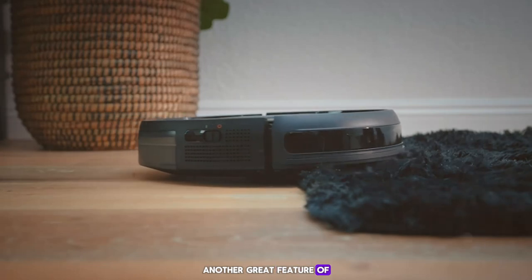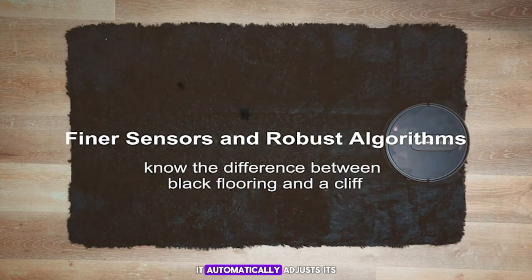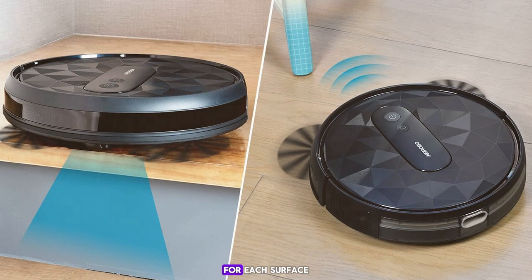Another great feature of the iRobo is its ability to clean both hard floors and carpets. It automatically adjusts its suction power based on the type of floor it's cleaning, ensuring that it provides the most effective cleaning for each surface.